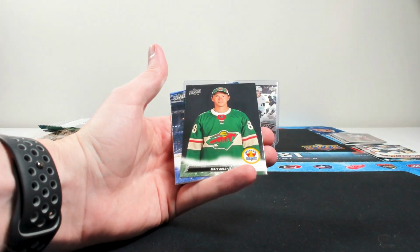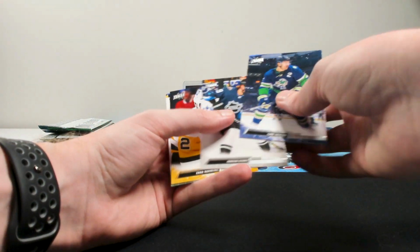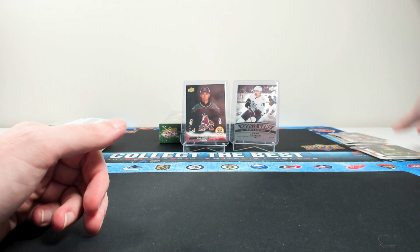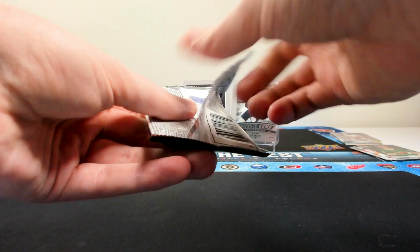What else are we missing? Another first round draft. So that's our second, technically. Matt Boldy for the Wild there. You know what? We'll put them in this pile for now. It is Boldy. He is one of the top Young Guns. I'd say it's between him and Beniers, honestly, for the top one.